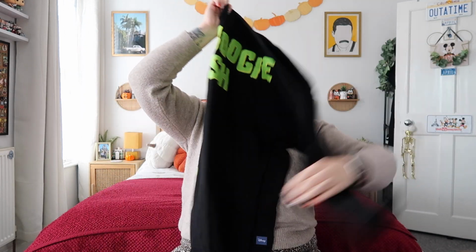I think it was around $88 or $90, so definitely not the cheapest, but I kind of wanted something. I didn't like the t-shirt and I could see myself wearing the spirit jersey a lot more, so I kind of bit the bullet and got that.